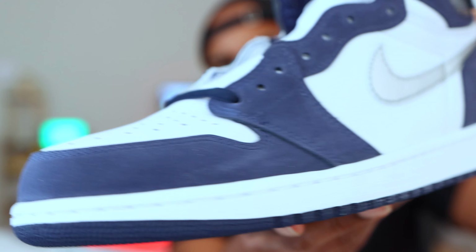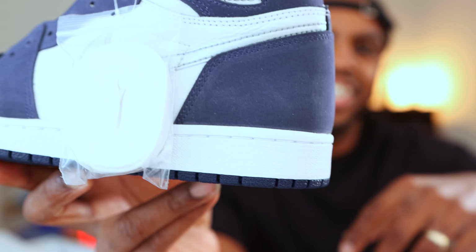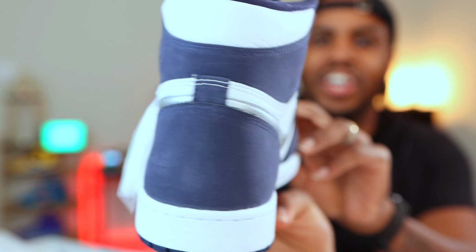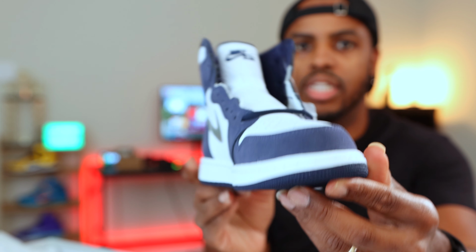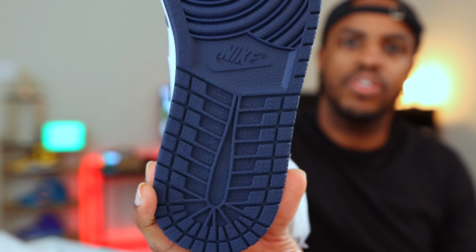Beautiful. Oh my God. Look at that. Crazy. Bro, are y'all seeing this? Let me get this slow motion spin for y'all. Get your bottom view. Crazy. I love that print on the bottom.